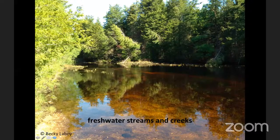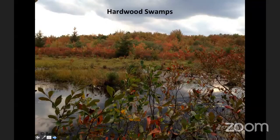Tea-colored freshwater streams and creeks follow the relief of the land, flowing down gentle slopes towards the river, the bay, and the ocean. Along the way, these water bodies create and nurture hardwood swamps and vast stands of Atlantic white cedar. These and many other habitats in the Pine Barrens support an array of uniquely beautiful native flowers, shrubs, trees, vines, and other plant types that thrive in these challenging yet magnificent conditions.